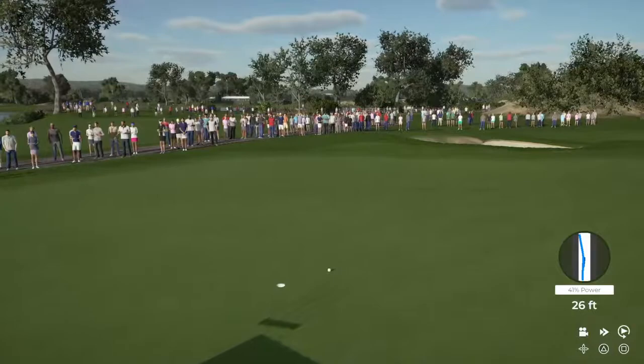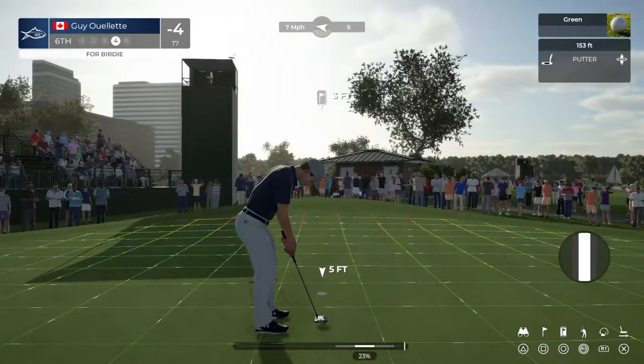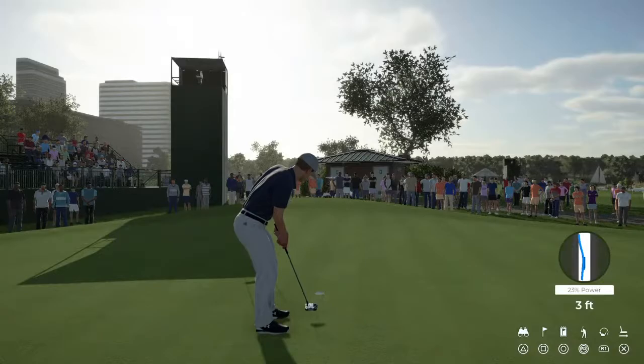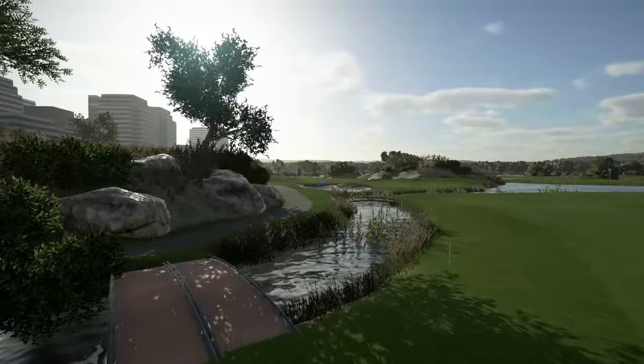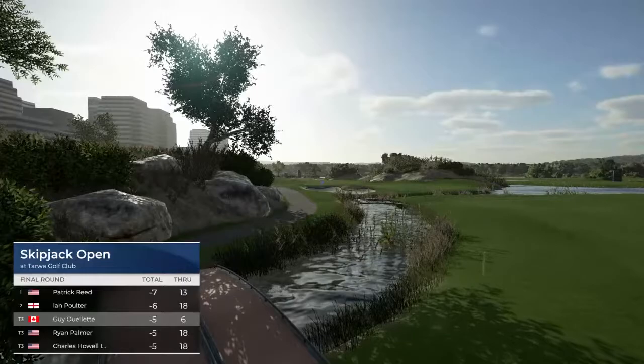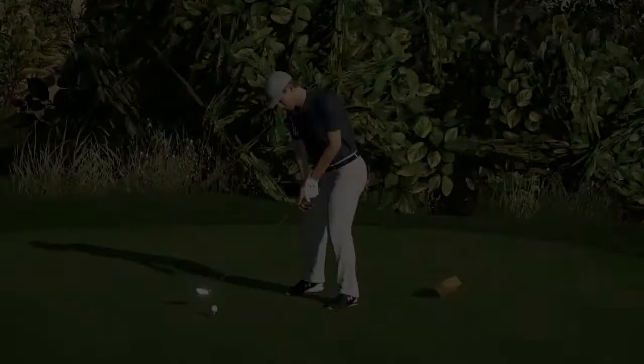That was a gallant attempt. And this putt to move into a tie for third place. And that will drop in for birdie. Well, that's a lovely way to make a move into the top five. Our current leader is enjoying a one-shot lead. We're at the par three here. I love these holes.